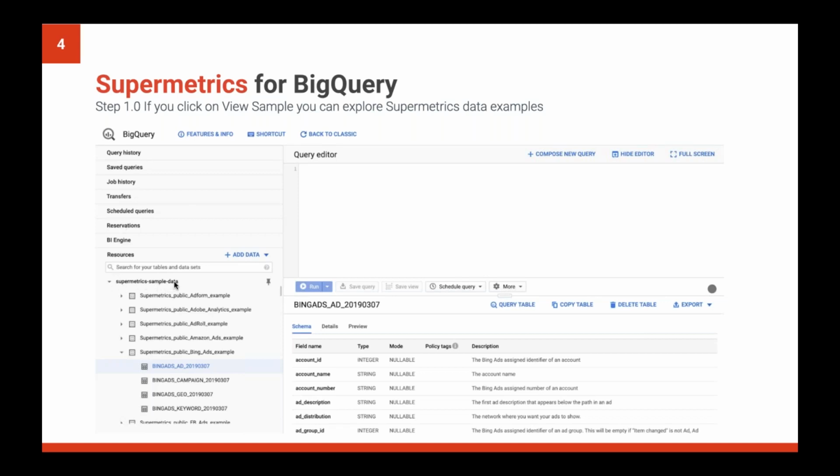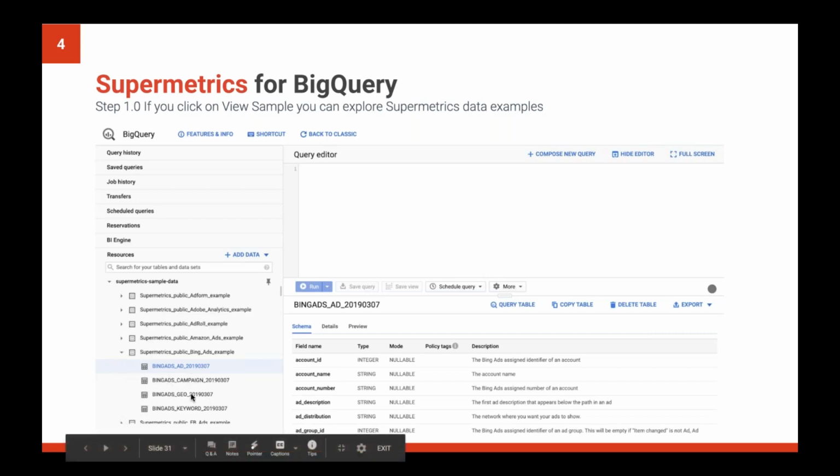Here, Supermetrics sample data. This is our project. This is the name of our project. Supermetrics public ad form example, it's the name of data set. So here you can see the Supermetrics organize their data per ad platform. So we have per ad or analytics platform, we have Adobe Analytics dataset, AdRoll dataset, Amazon Ads dataset, etc. And inside every one of these datasets, you have your tables that actually contain data.